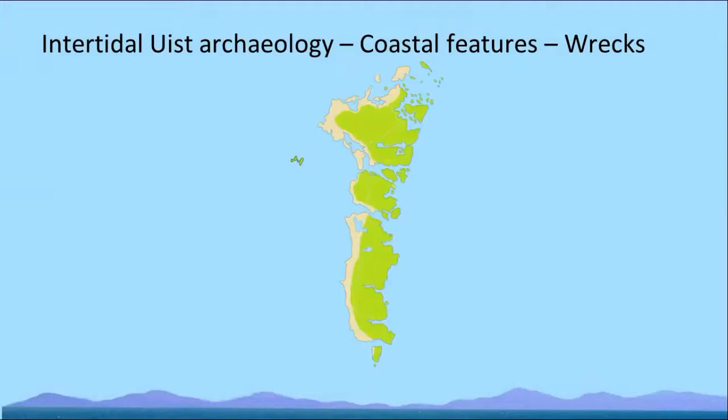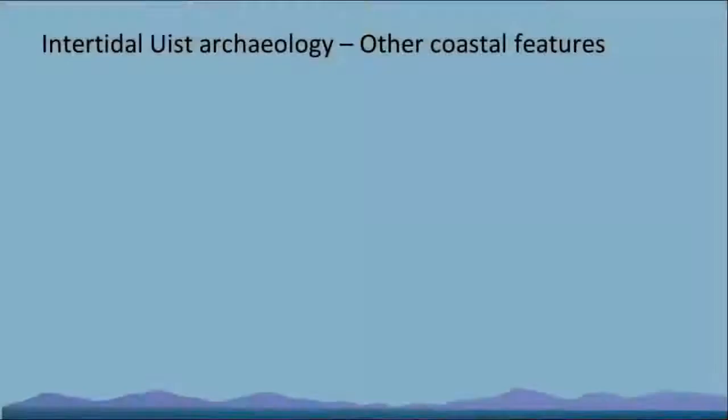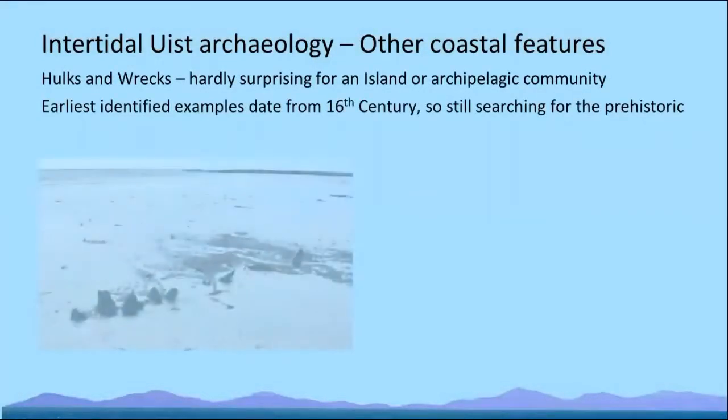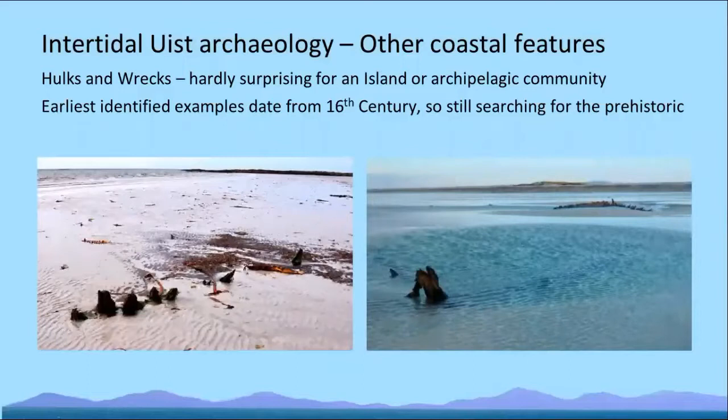So one of the typical things for an intertidal feature would be wrecks. We have our fair share of them. We'll look at one or two of them. The earliest ones we have are from the 16th century. This is down at Ardavaca. This is a bit late. This is Roger's picture. This is at Balashare Beach. It's the photograph that he posted in Canmore. So that's a 19th century one.